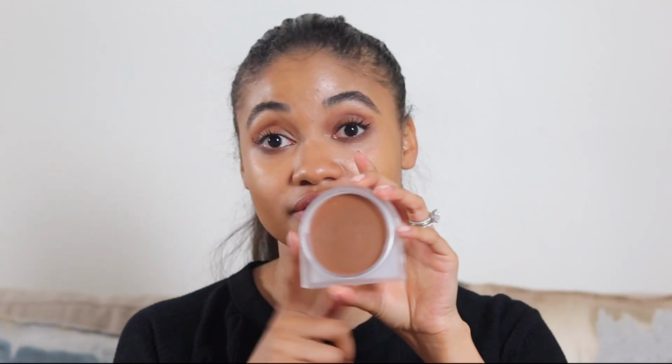So I was really concerned with this being super dark based off of the pictures online. However, it's not that dark at all in any way. So I feel like their online swatching is still not great, but that's okay. So we're going to try this on.